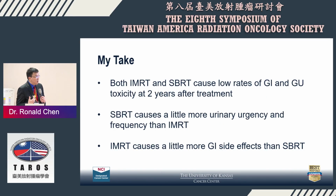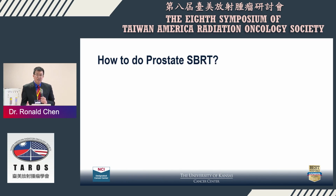So in this randomized trial, my take on this is that both IMRT and SBRT are safe and cause low rates of GI and GU toxicity through 2 years after. SBRT causes more urinary urgency and frequency at about 1.5 years, so there's a symptom flare. But IMRT actually causes more GI side effects. So again, I think all the data seem to suggest that SBRT is very safe and causes similar side effects as IMRT. So I think that's a lot of the data that really support SBRT as a standard treatment for prostate cancer. There's a lot of phase 2 data. There's at least 2 randomized phase 3 trials really showing SBRT is effective and safe.